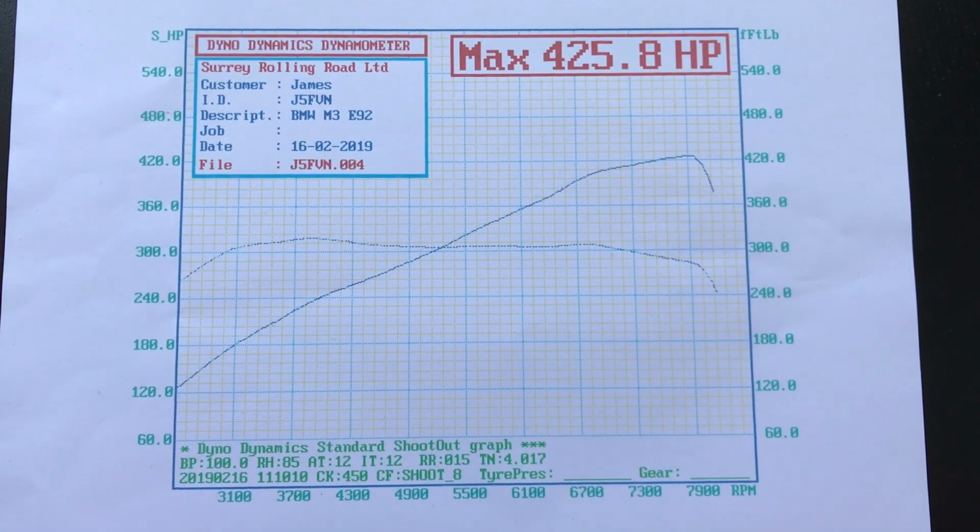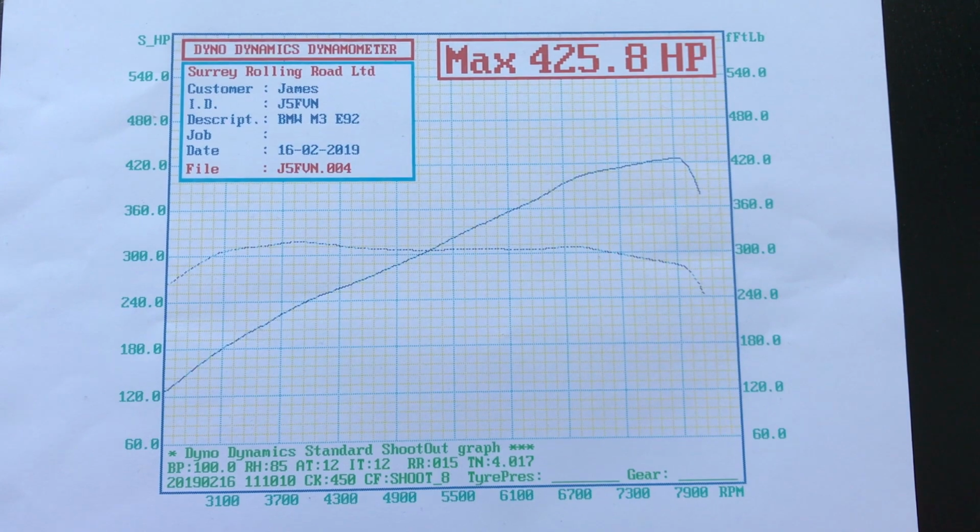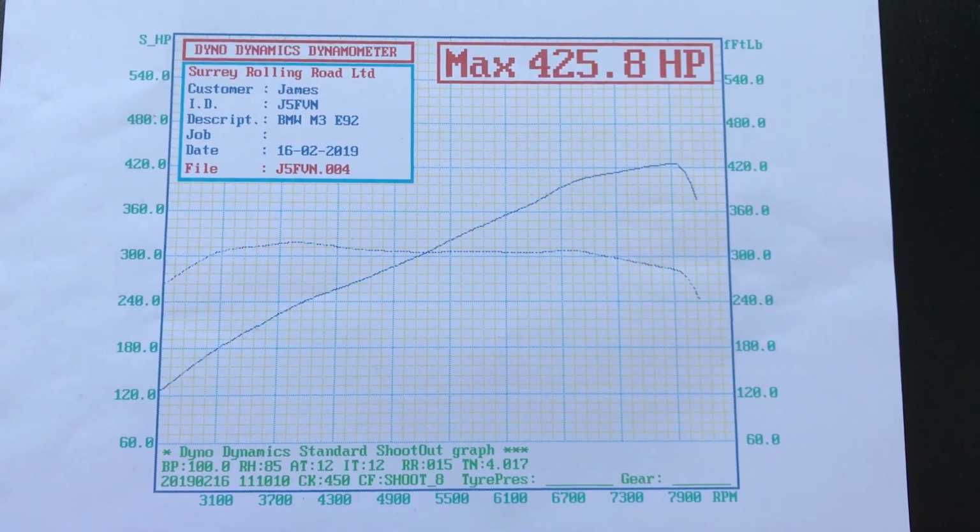So back home, one happy boy indeed. 425.8 horsepower was the final run. Now, it wasn't all plain sailing.